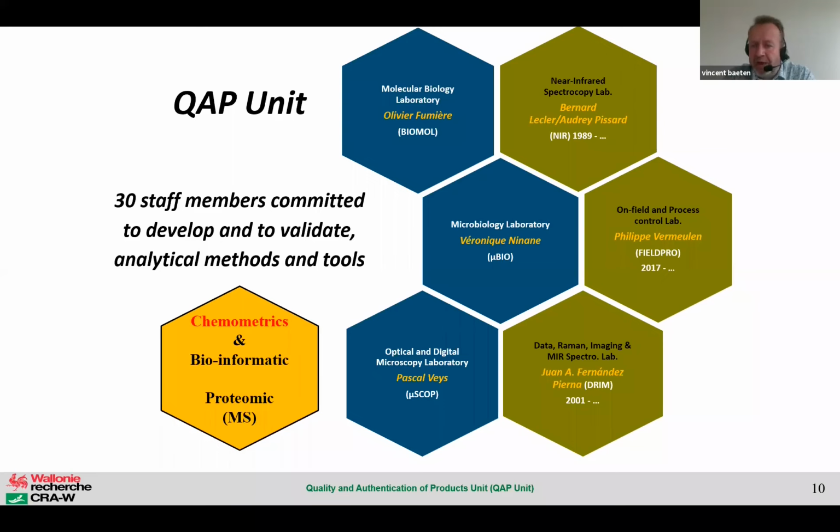Then we have another lab led by Philippe Vermeulen, dedicated to the use of spectroscopic techniques in the field, in the orchard, in the industry, also in the greenhouse. The third lab is led by Juan Antonio Fernandez Pierna, where we are looking at data treatment. We are also looking at alternative techniques like Raman spectroscopy, mid-infrared, and also imaging.